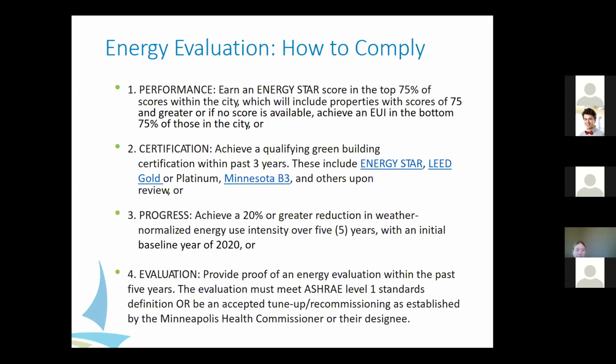And the last one is the energy evaluation. They can provide proof of an energy evaluation done within the past 5 years, and it is valid for 5 years. That evaluation must meet the ASHRAE Level 1 standard, or it can be other utility-offered accepted tune-up or recommissioning services.